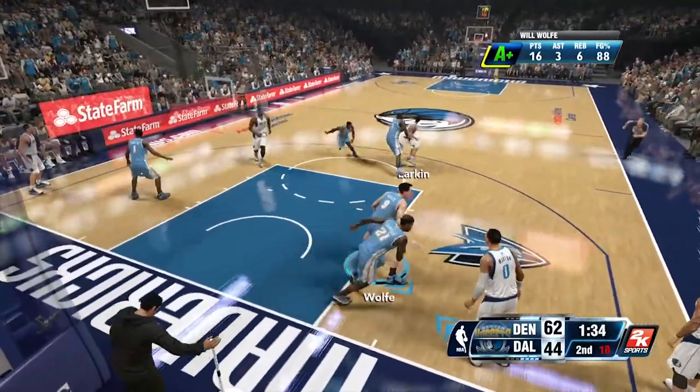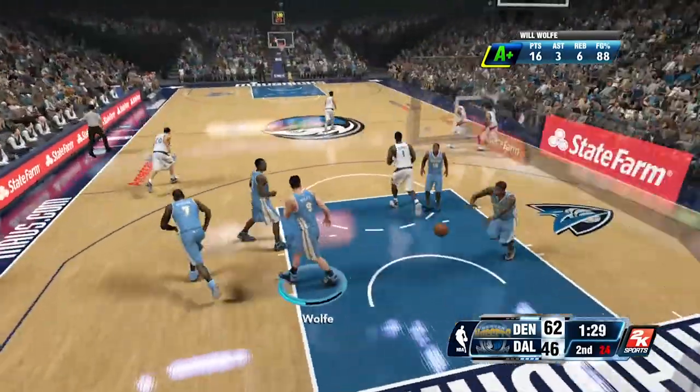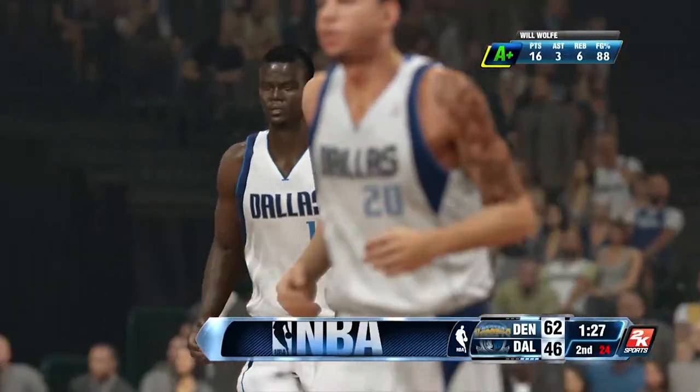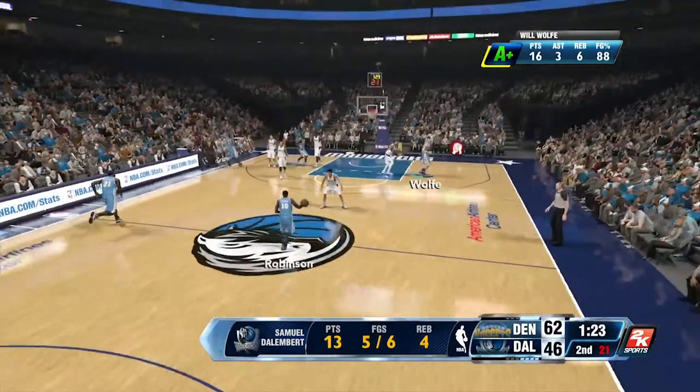Dallenberg with a screen on Robinson. Larkin, the pass to Dallenberg. Banked in off the glass. Dallenberg's got 13. Guys, he shot a very good percentage today, and they've needed it.